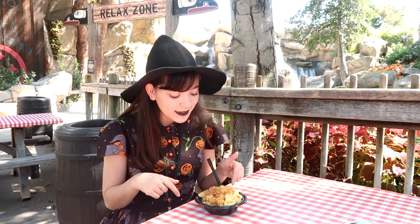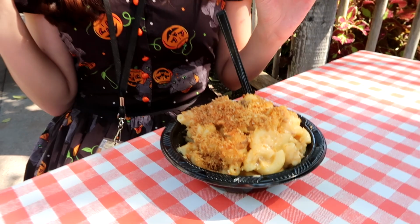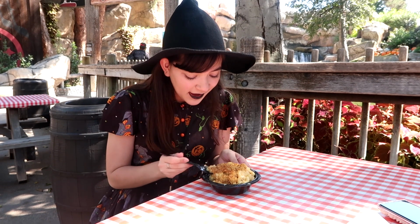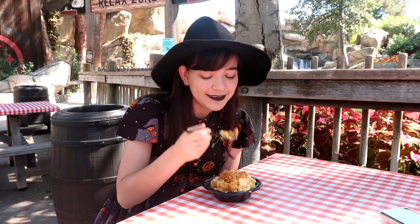So first up here, I have the Cheeseburger Mac and Cheese, which I'm a little nervous about because Cheeseburger Mac and Cheese sounds a little strange, but I remember thinking that about the infected pizza and it was really good. So I trust Knott's. They know how to do good food. So let's give this a try. It comes with little panko breadcrumbs, I think is what they're called, and it looks really good. So let's try it.